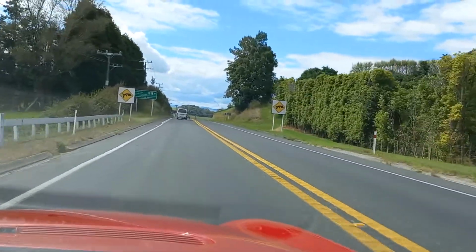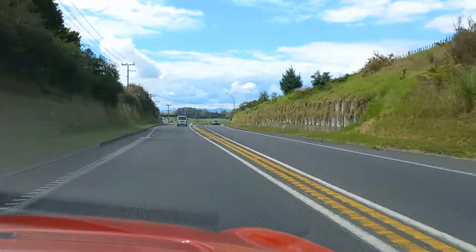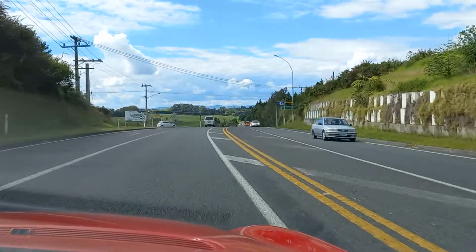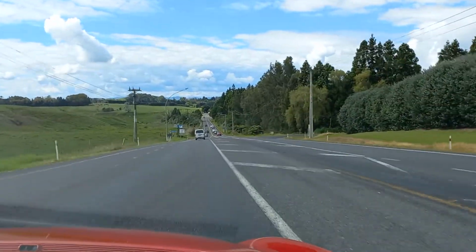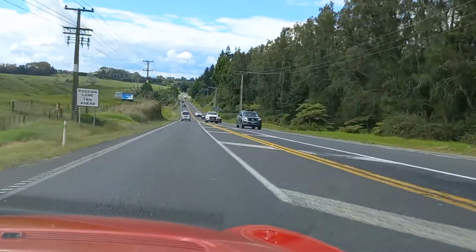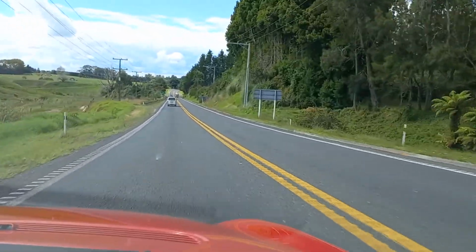It's been gradually creeping up since the middle of last year, from about $2.30, maybe $2.40 or so a litre, but now we're getting closer to $3 a litre. When you're running on the 98 octane, you're paying over $3 a litre everywhere for that one now.